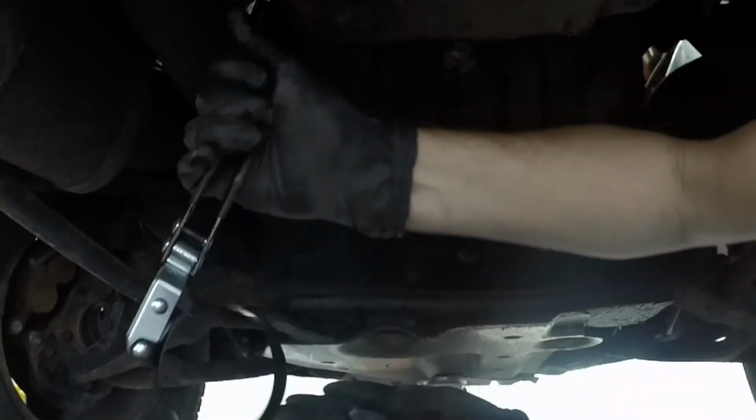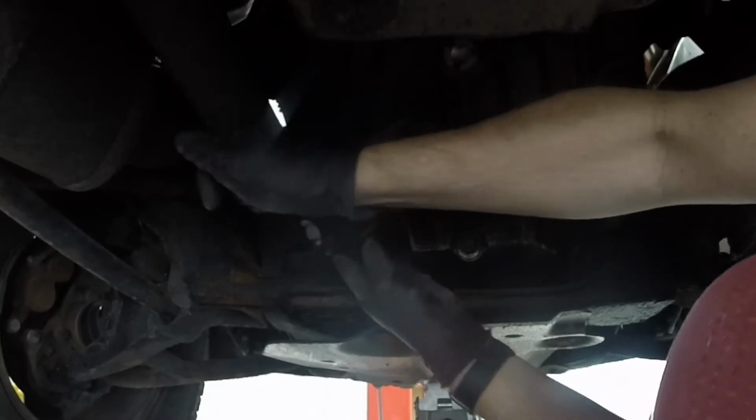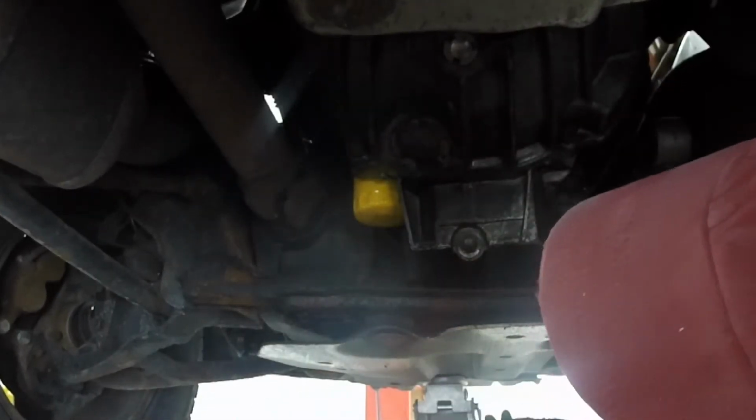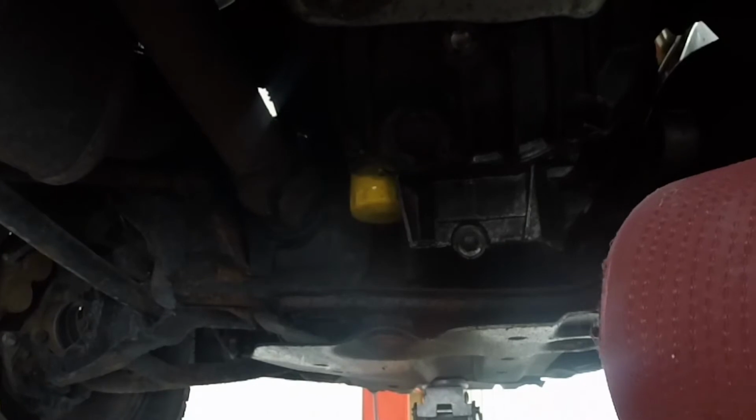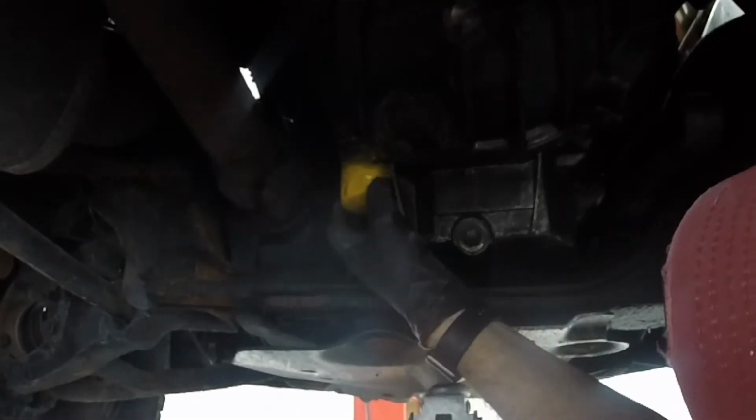So here's the oil filter wrench. Put this on the oil filter and just slowly pull it off. Oil filters should not be on there so tight that you have to beat them off. They should be on there hand tight. And luckily this one was down there right. All right, so we'll drain this, take this oil filter off.